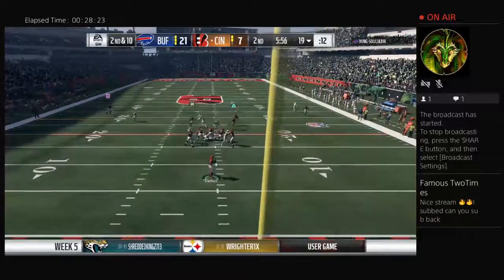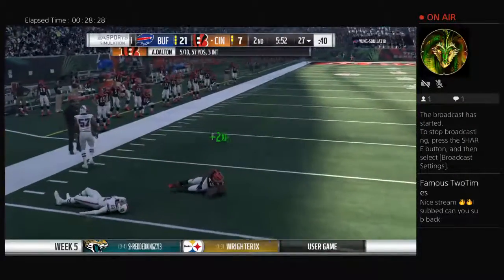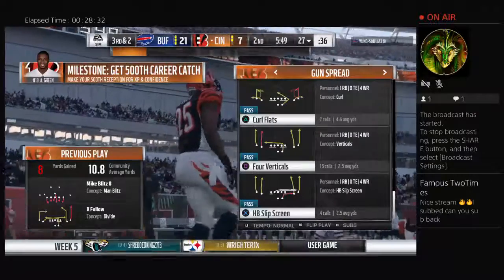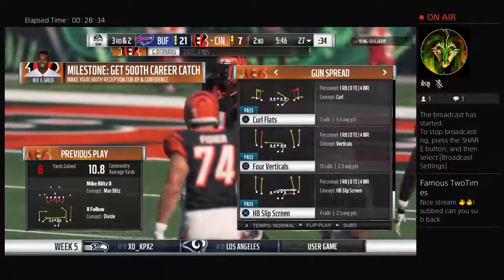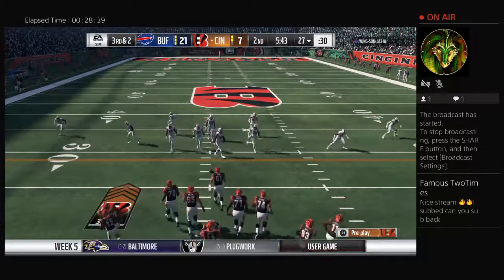Passing again. Dalton on 2nd and 10. Underneath, this is Bernard. It's an 8-yard pickup, and all of a sudden here, it's 3rd down. Looked like a pretty good, safe play right there. No, he's had trouble with the interceptions in this game. Hits his guy out in the flat.